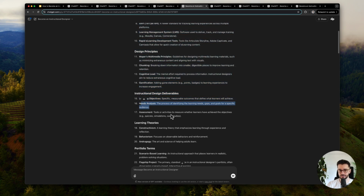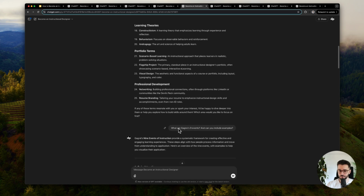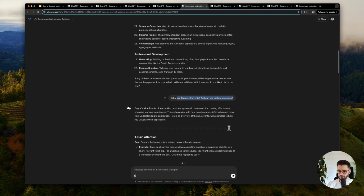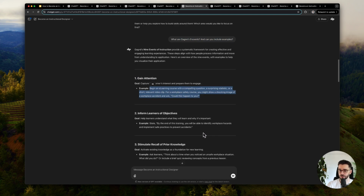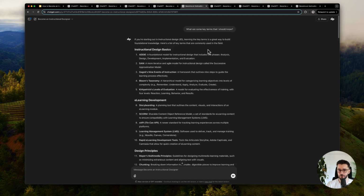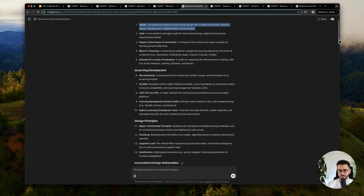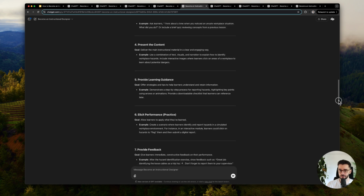Different types of analysis. Now, the cool thing about using the bot is we could ask follow-up questions. And I think I even did that. Like, what are Gagne's 9 events? Can you include examples? And then it can go step by step into what each event is. It can give an example of how that event would be applied in a corporate learning project. So I highly suggest taking some time. You could spend an hour with this bot going term by term and see how it does. Again, potential to hallucinate, but I'm pretty impressed with how it's been doing so far.